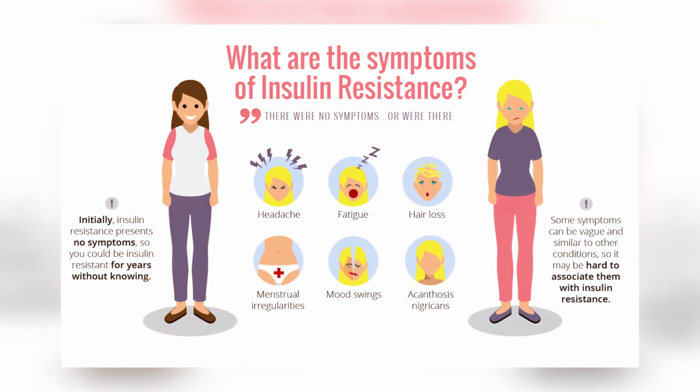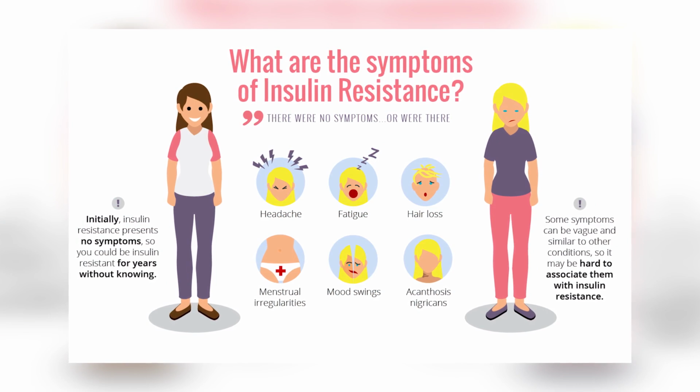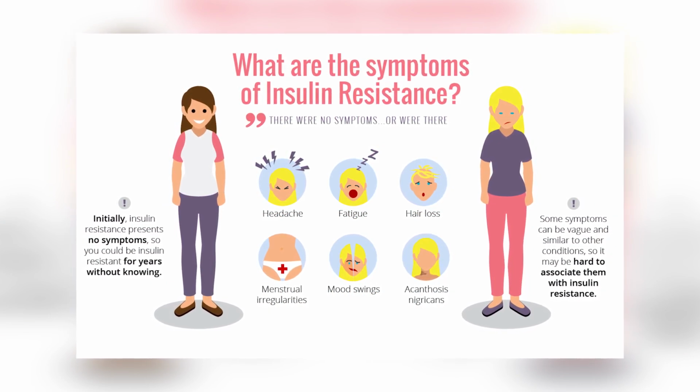You might experience difficulty losing weight, excess abdominal fat, hunger after eating, frequent sugar cravings, dark patches of skin, and skin tags. And these are just a few of the signs that you might be insulin resistant.